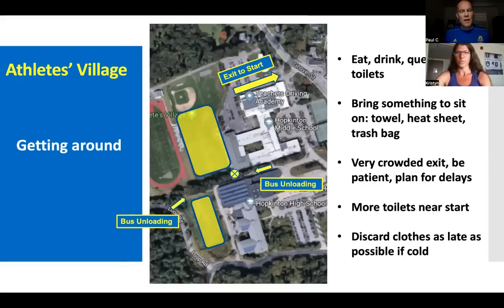volunteers at the starting corrals with two different kinds of bags. One is a trash bag, and there are other volunteers with clothing bags, and they'll be telling you clear bags are for clothes, dark bags are for trash, or vice versa. I forget which is which. And you can wear your clothes all the way into the starting corral if it's cold, and then start disrobing. So you don't have to stop along the way.